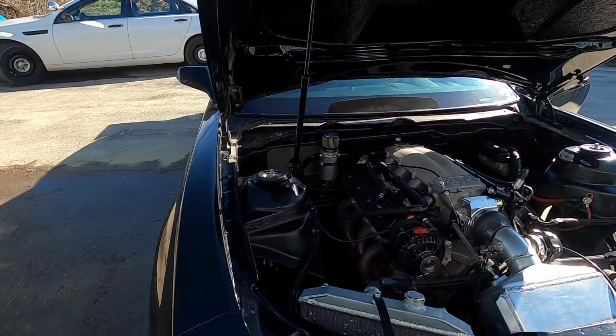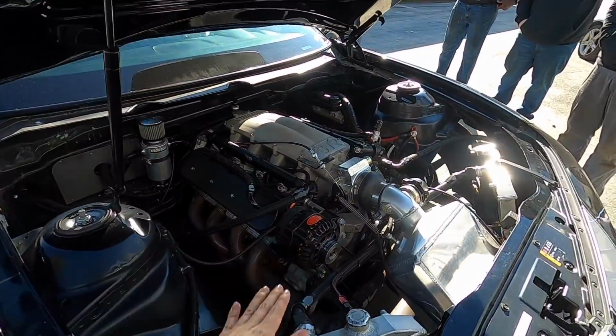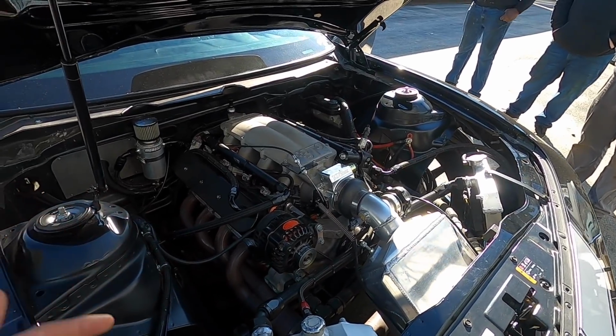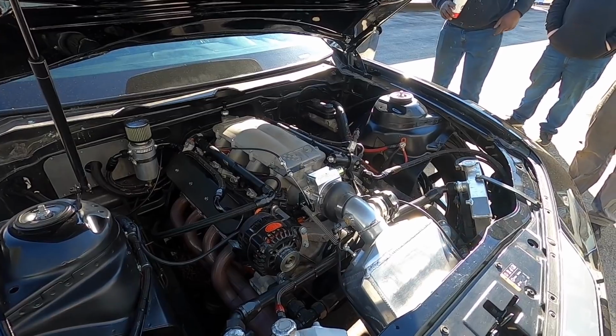Yeah, so this thing, it's set up. This is like a more radical street car. It's got an alternator on there, water pump, radiators, runs on pump E85. It should be, you know, a very stout, nice little piece.